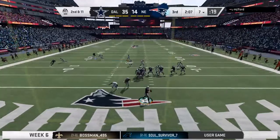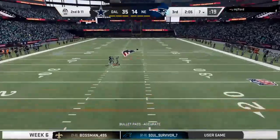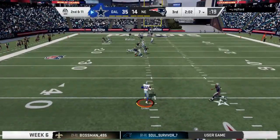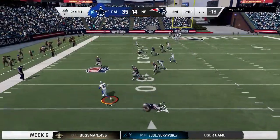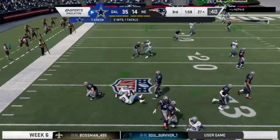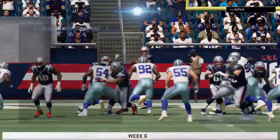On 2nd and 11 now. Watson looking for Harry. He airs it out. And now here is another interception. T.J. Green with a pick. And he's able to get it back to right around the 27.